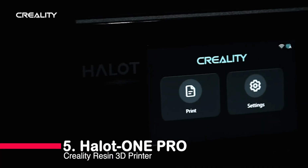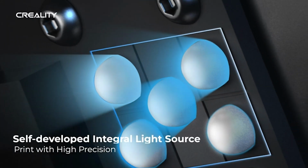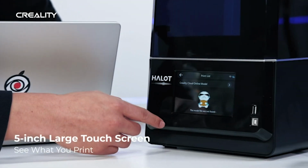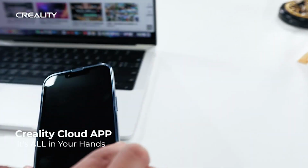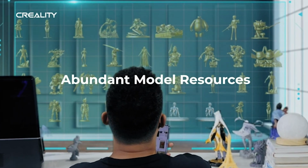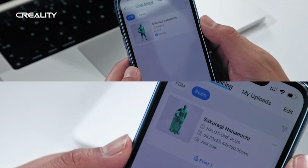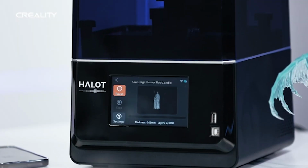Creality Resin 3D Printer Halot-ONE Pro. Introducing the Creality Resin 3D Printer Halot-ONE Pro. With its 7.04-inch 3K LCD, integral light source, dual linear rails for stability, and a powerful quad-core CPU, this printer delivers exceptional precision and performance. Features like a 5-inch touchscreen, air filtration, and easy leveling make it a top choice for 3D printing enthusiasts. Upgrade your printing experience with the Halot-ONE Pro.